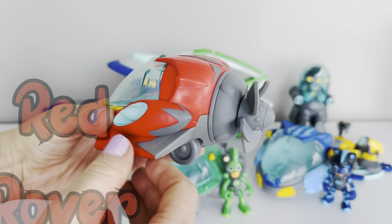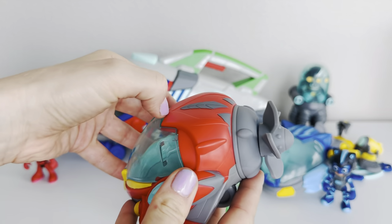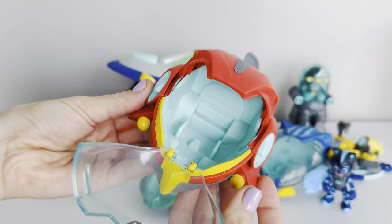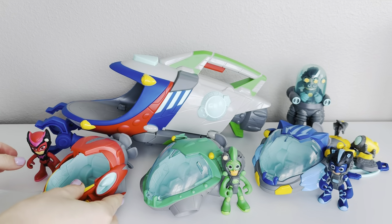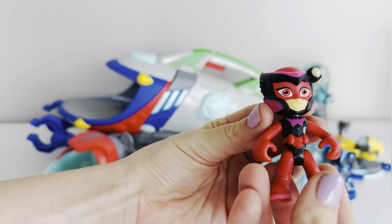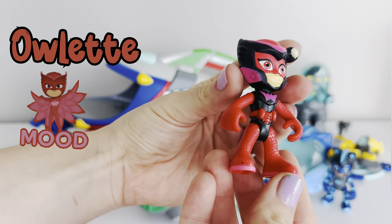Now let's take a look at this cool red submarine roller. Yes, you're right, it's Owlette.